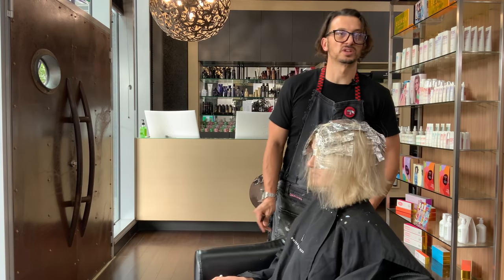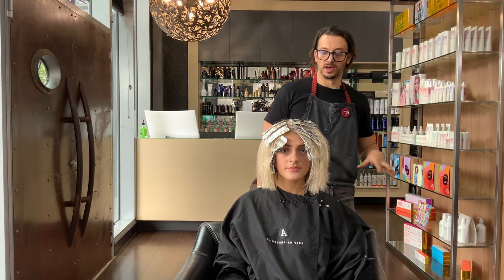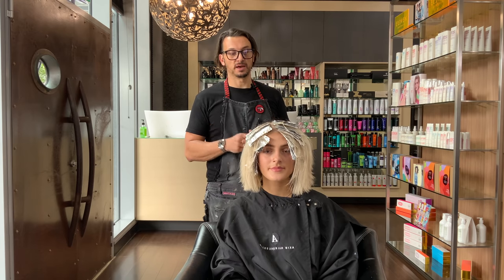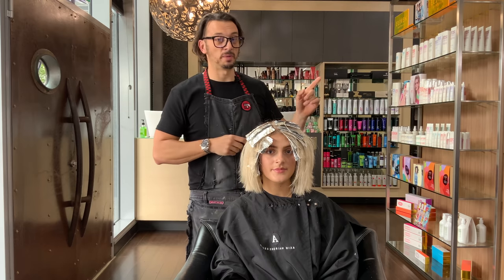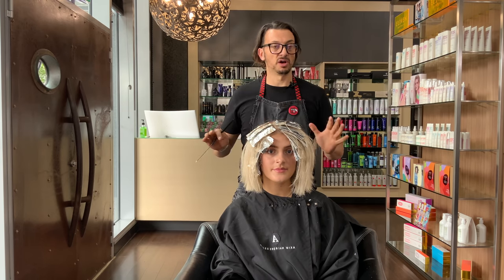That was quite the effort, actually. We're all done here, so all the foils are in. The back is processed, ready to be rinsed. So I'm obviously going to get Pearl over to the base. Now we're going to rinse the back. When you come back, her hair is going to be processed. Actually, we may tone it at the basin. So we're going to let that process, get it as light as we can.